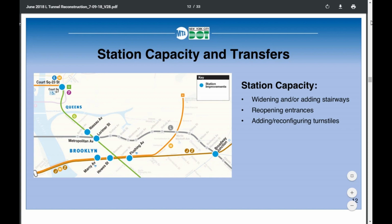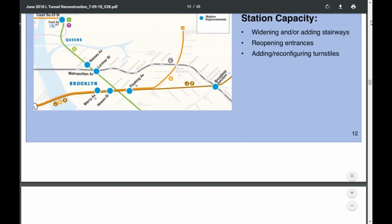Wider platforms at Metropolitan Lorimer, but this is on the G train line though. Nassau Avenue should be widened. And the Court Square 23rd Street Station stop in Long Island City, Eli Avenue stop, which connects the E, G, M, and 7 lines. Enough said.